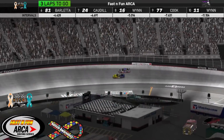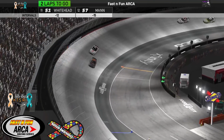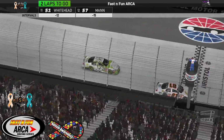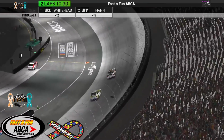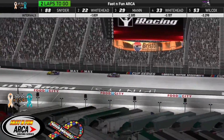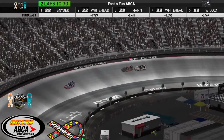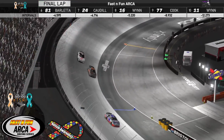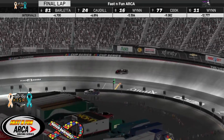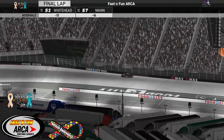William Mann Jr. still trying to fight on the high side while this is going on. Trey Whitehead and Christian Wilcox have managed to get past Harley Barletta. Here comes Josh Cadill. William Mann Jr. now in 3rd, and Trey Whitehead and Christian Wilcox are gaining on him. White flag is in the air for Garth Snyder, though, as he just quietly pulls away into the lead.